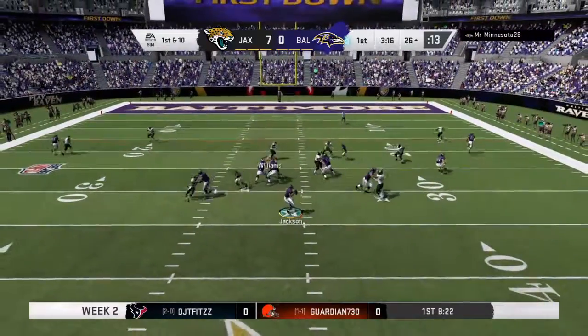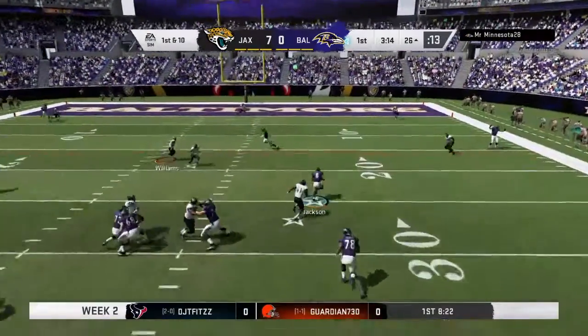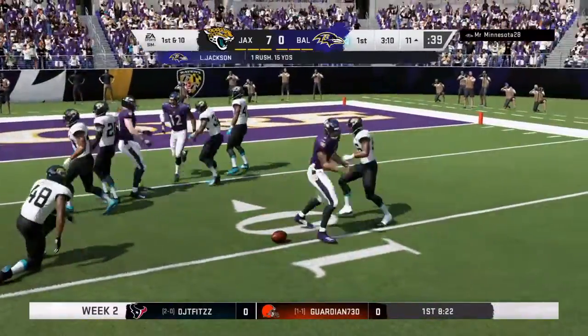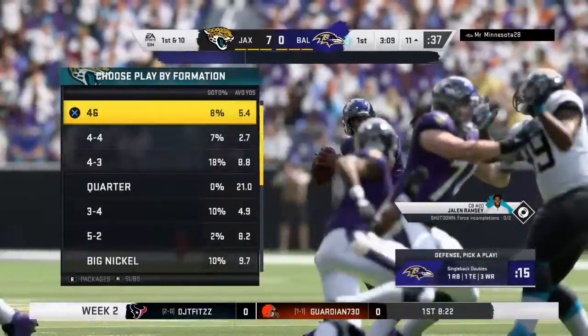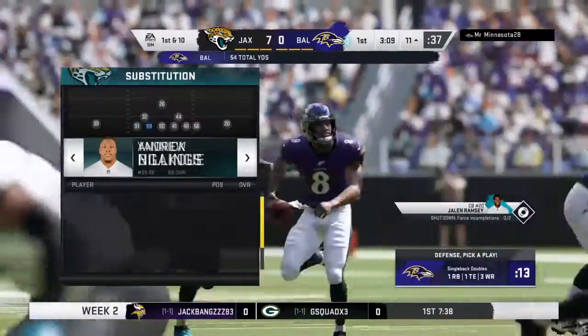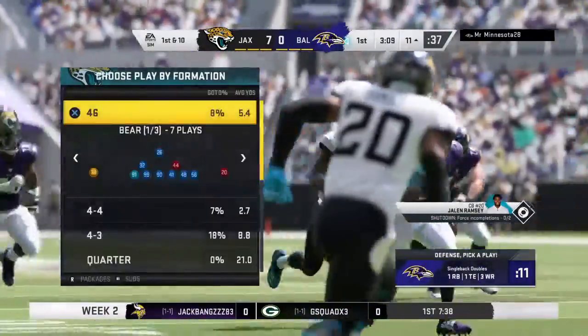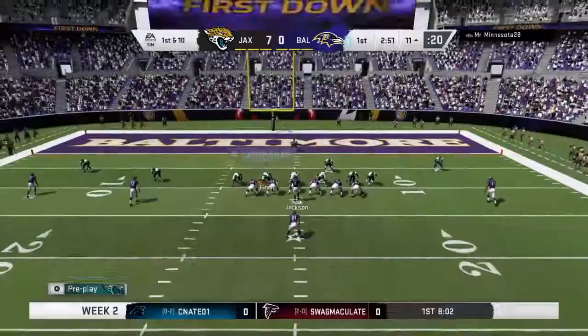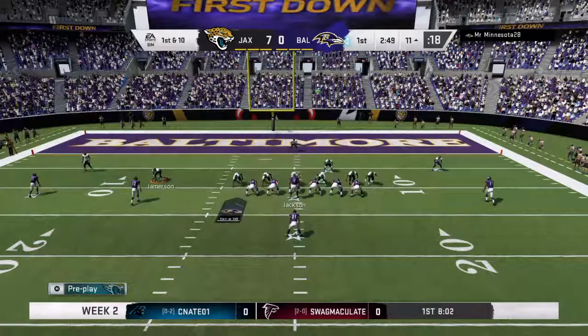From the gun, it's Jackson. And he slides to avoid the hit. 15 more there, and they're on a roll. It's another first down. Partner, he was going through his progressions. Not there, not there. After about the third one, he decided he better pull it down and run for it. And he slides down and avoids the hit for good measure.